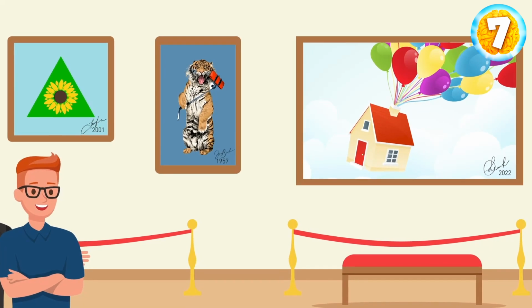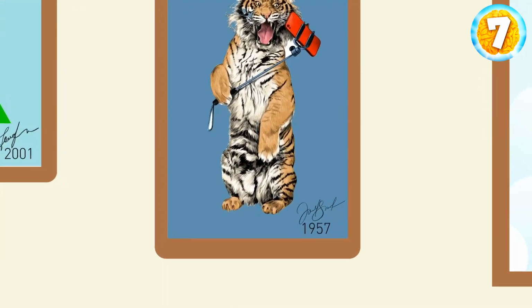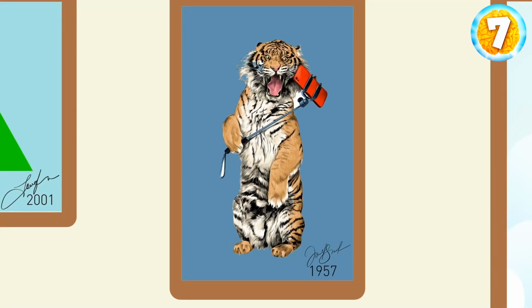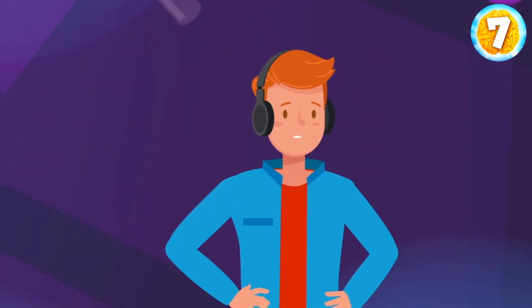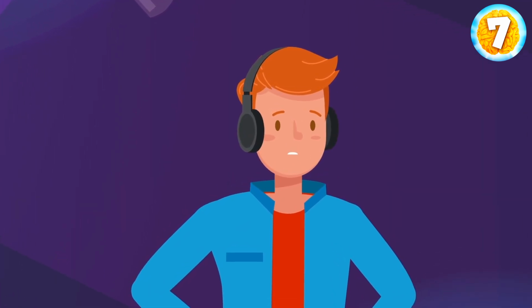Each canvas has the artist's signature and the date when it was created. The painting with the tiger is dated 1957. There were no mobile phones and selfies at that time. This picture is fake.